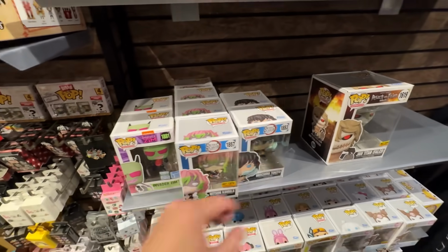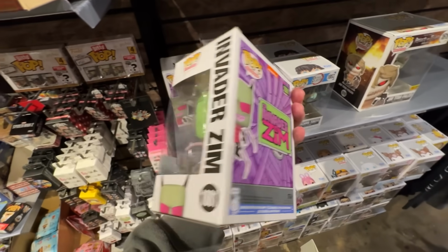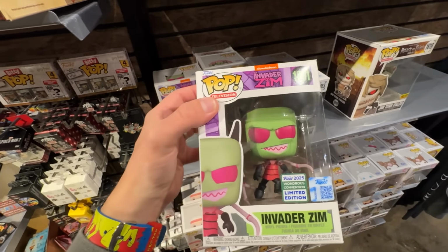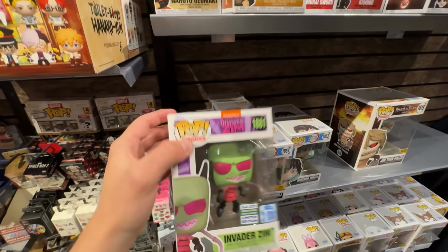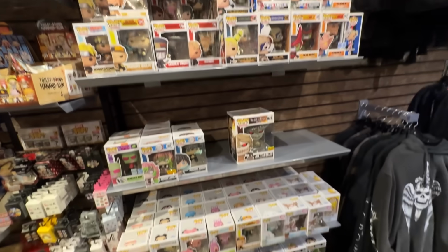I'm just kind of looking around to see if maybe I could find a chase or two. Probably not, but Invader Zim is definitely new. I showed this one off at WonderCon. I actually picked up the one with the official sticker, but unfortunately, Hot Topic didn't have anything that I was looking for, which was kind of a bummer.